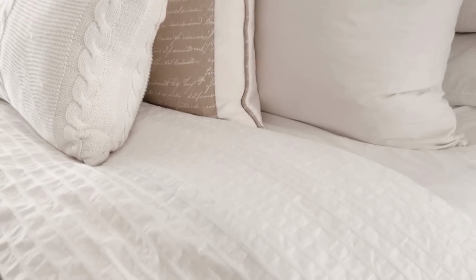Done. So once I made the bed, I added the duvet. And one thing I like to do is place two down comforters inside of it. There's plenty of room for it. It makes it nice and plush and super comfy.